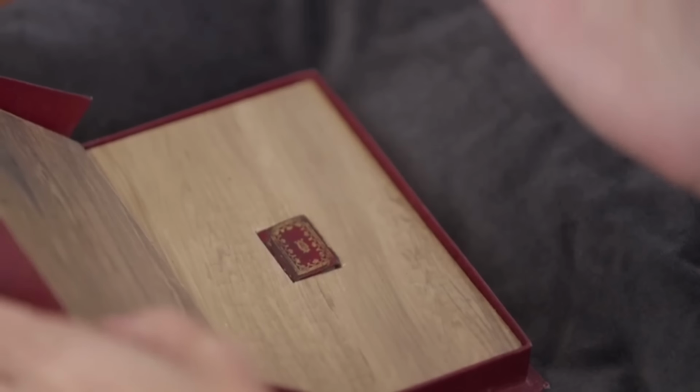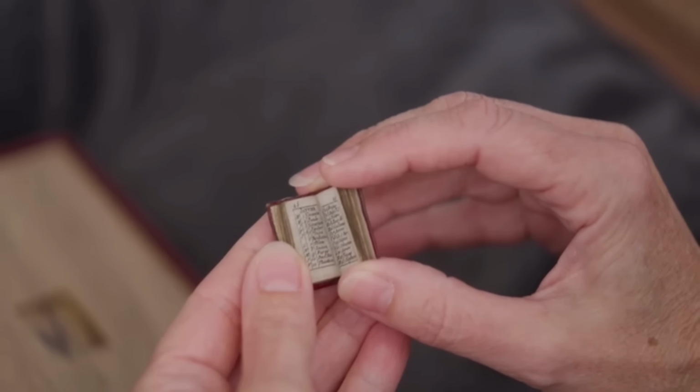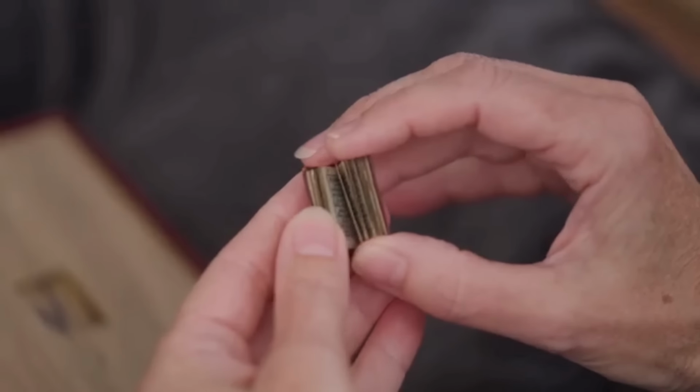A miniature item must always be handled with care, and that's exactly what today's host has been told to do. The miniature item in her grasp is none other than the smallest book in the Cardiff University library. This book is just 2.8 centimeters tall and features lots of words and illustrations. There are all sorts of things. There's an almanac of saints' days, the words to songs, some little illustrations.